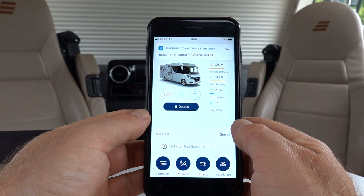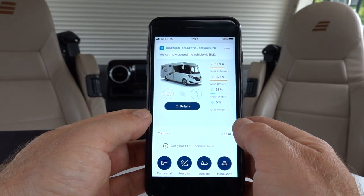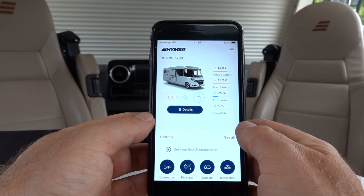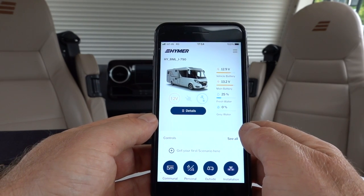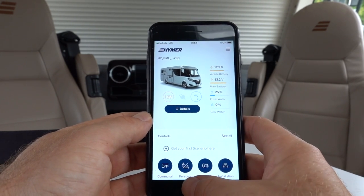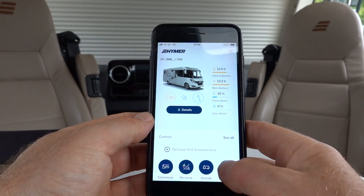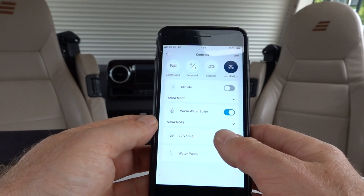Here we go. Bluetooth is now established. So as you can see, folks, all I did was close the app and reopen it. So, communal, personal, outside, installation. Is it installation? Warm water boiler.